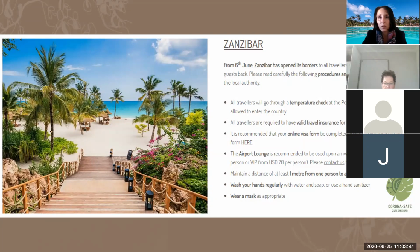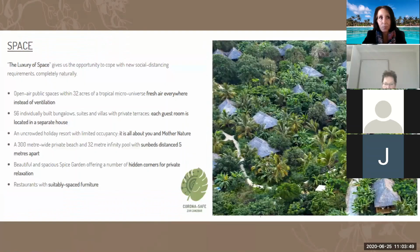It's just something to keep in mind for your clients, especially for those who are quite worried to travel at the moment, especially right after the borders have opened. Zuri Zanzibar has introduced the Corona Safe concept. So this is all part of the Corona Safe concept.